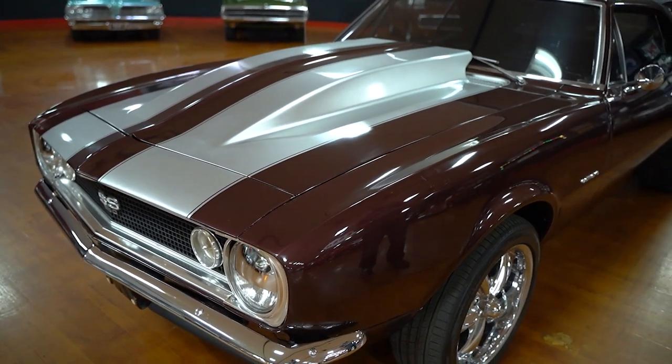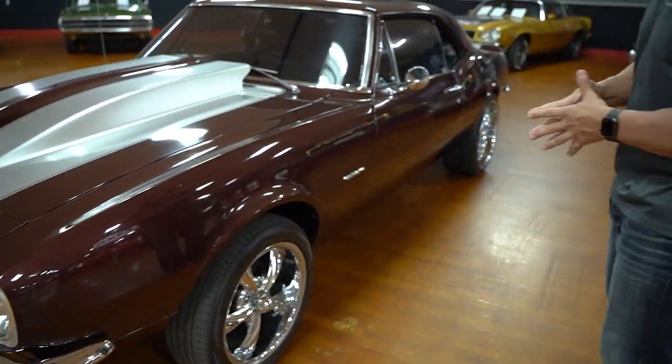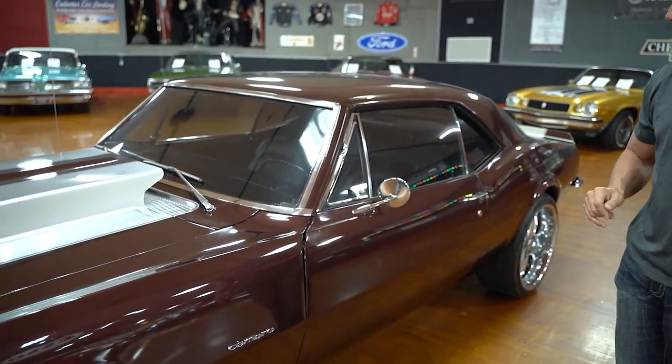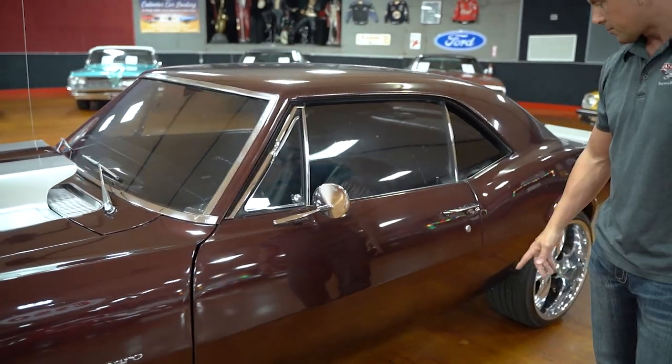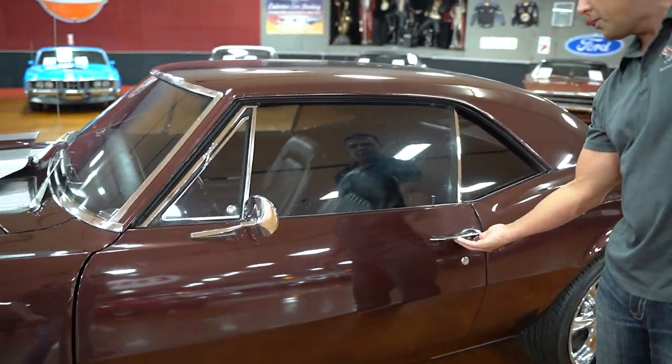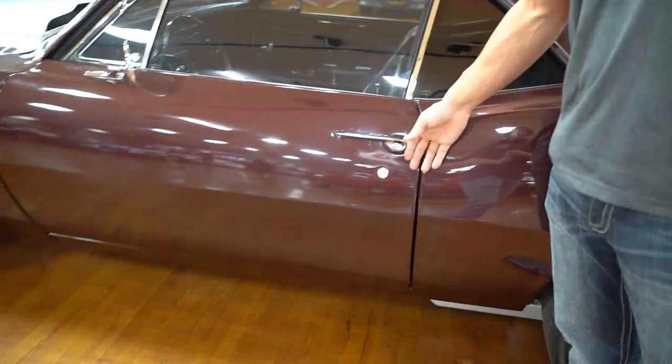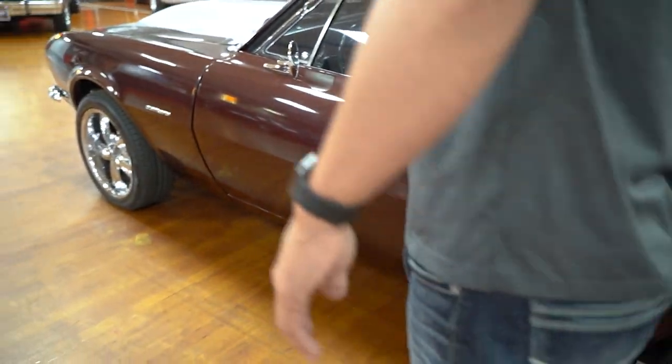We do not have any documentation on this car in reference to the build. I do not know how many actual miles are on the car. The title reads exempt. We'll find out what the odometer reads later on in the test drive. You do have a chrome mirror here on the driver's side of the car. Door fitment down the driver's side is pretty good. You do have a little bit of door gap there at the bottom. We'll show you that later on in the presentation.